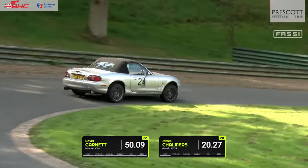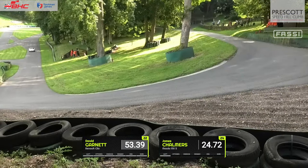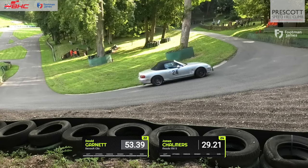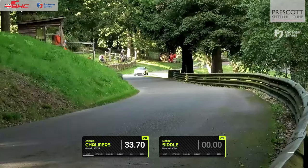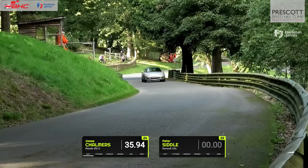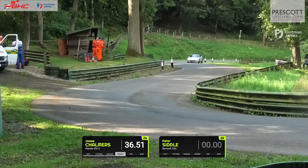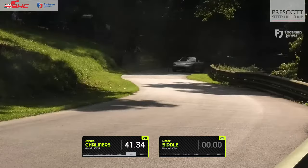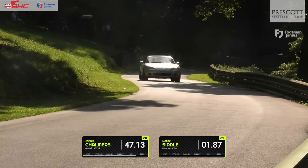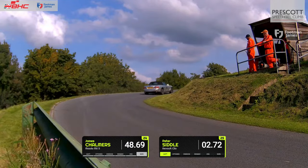Yes, so if you want to have a Clio, you might as well have it in the right colour. David Garnett in this beautiful Cup blue Clio, a 53.39 for David. That's a little bit slower than his previous time, a 52.52. But James Chalmers has already taken the opportunity to go through the S's, 41.34 through there, into the entry of Semicircle now. No problems through there.